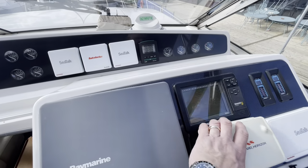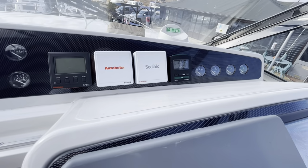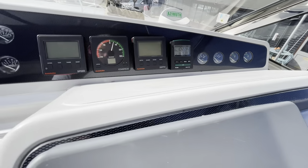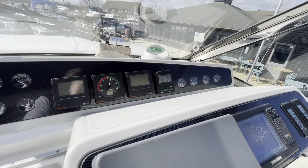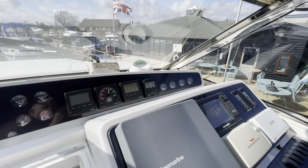And then the Sea Torque and Autohelm units here are speed and depth logs. There's a compass in the middle. And then we've just got a timer unit on the end there. So timer, that's someone who takes their navigation seriously.